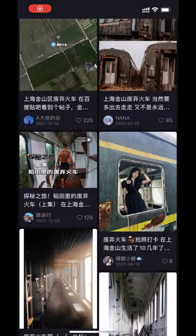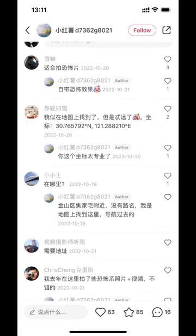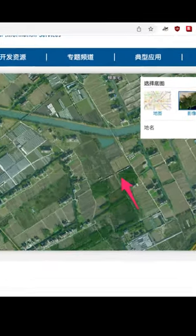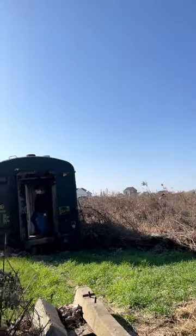To pinpoint the train's exact location, I pieced together crumbs of information from Xiaohongshu comments. Then I searched for a clear satellite image on Tiandi tool. David? Where did it go?